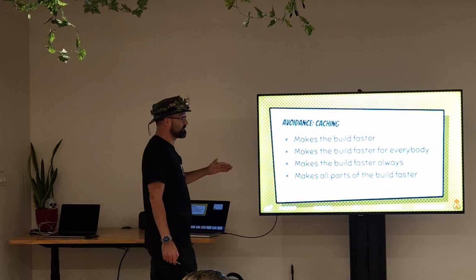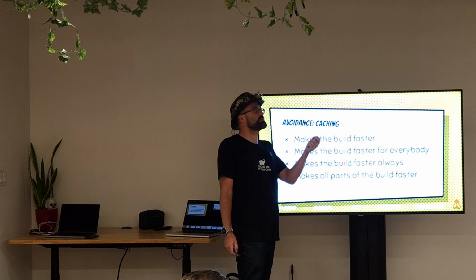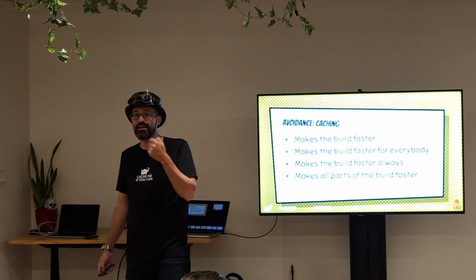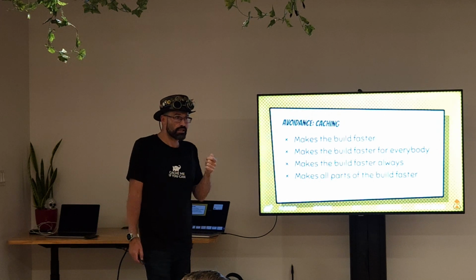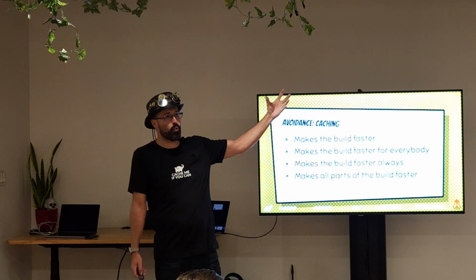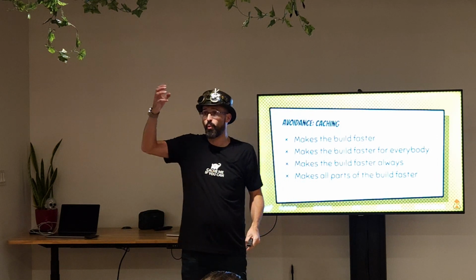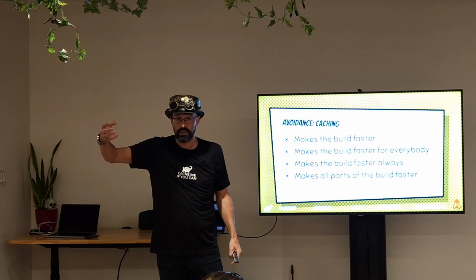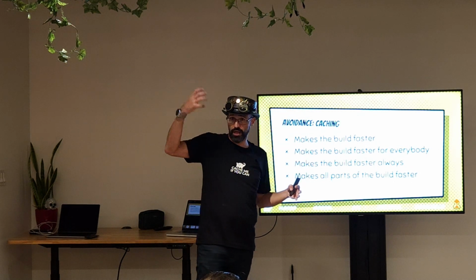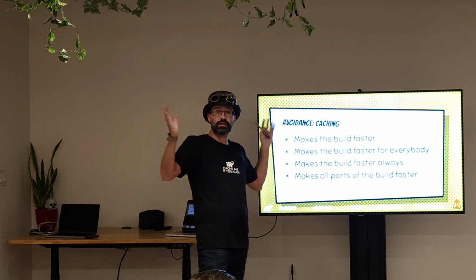It makes all parts of the build faster, not only the stuff that is skipped by using incremental builds, like compiling and testing, but every task in your build can be cached. All we need to do is make sure that the inputs, what this task takes in order to do its job, and the outputs, what this task changes, are clearly declared. So we can checksum the former and hash the latter. If they are clearly marked and declared, it can be cached.